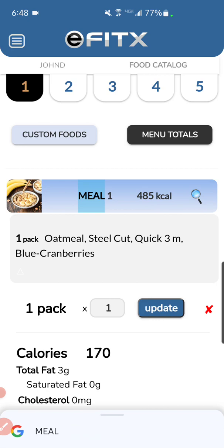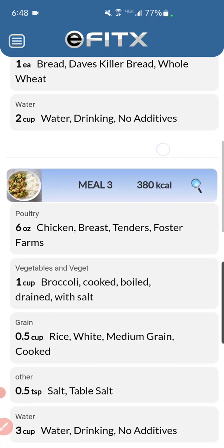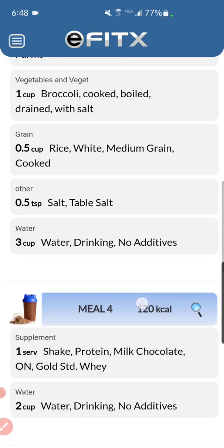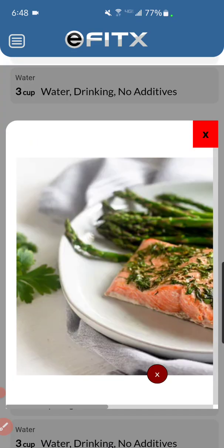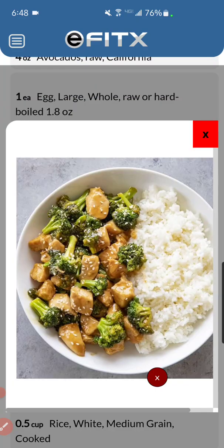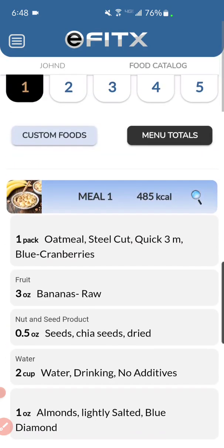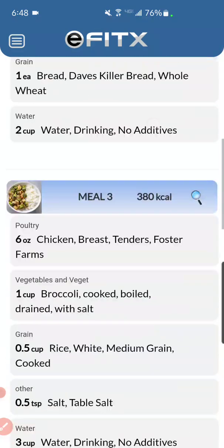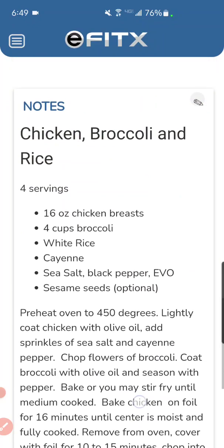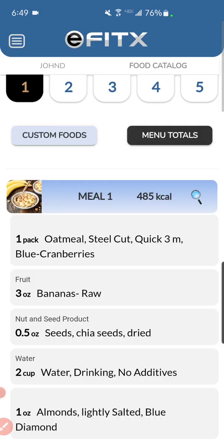For all these tiles or these pictures that you see on the left-hand side, you could actually press those and it'll open up a photo. Okay, so you just press that, it'll open up a nice big photo if you want to see the food. You have details on the bottom. Okay, this happens to be a recipe. You could edit this recipe, change it, add more details if you like.